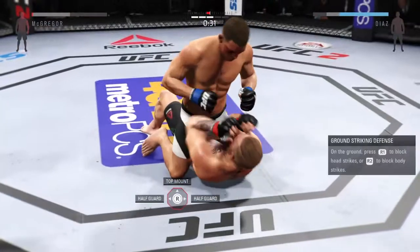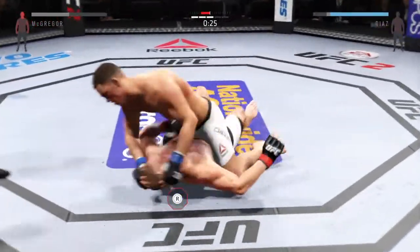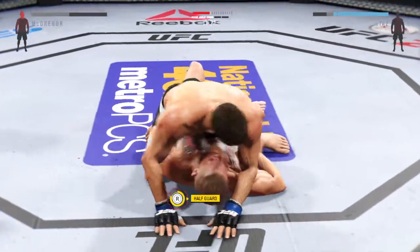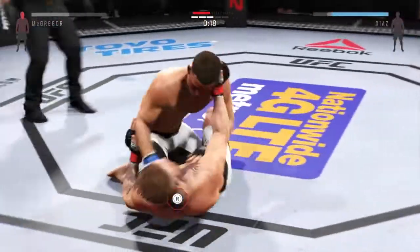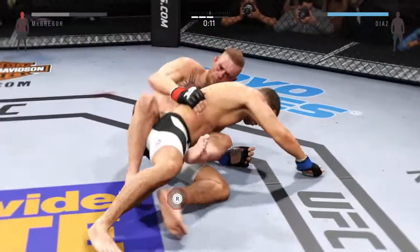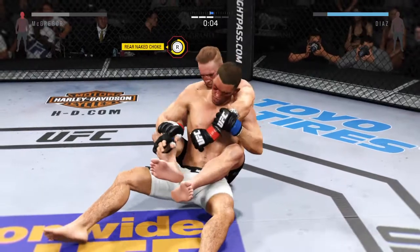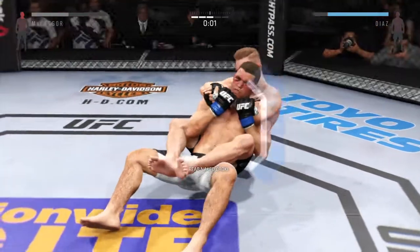Very nice with the right hand. Big shot there. Huge shot with the right. Oh, some heavy shots from the top. And there's a reversal. Going for the rear naked. Round three is complete.